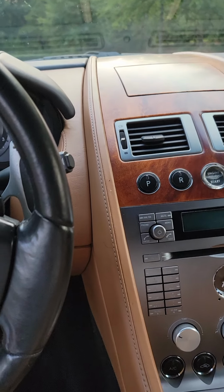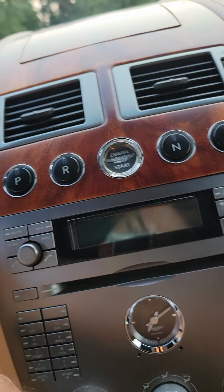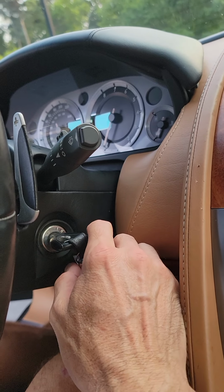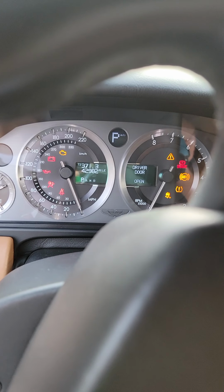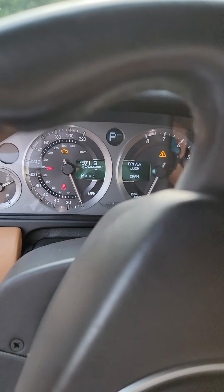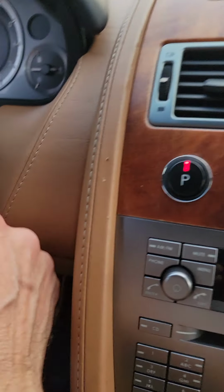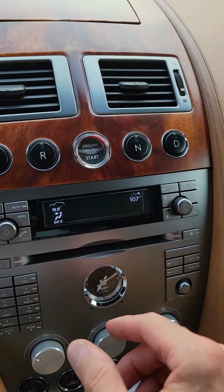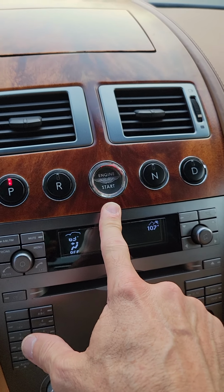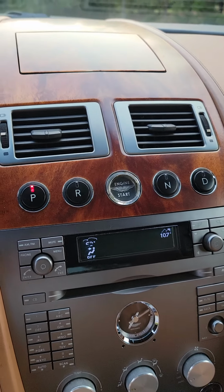Let me show you. And this is the other thing I was showing the other day. When you start it, you turn the key, but you notice it doesn't start right away. And this is something else I'm gonna show you, which is really cool. When you start up the car, it says power, beauty, passion. I love that. So notice it's on the key all the way and it doesn't start the car. To start the car, you notice the start button glows a faint red color. So push that on there.